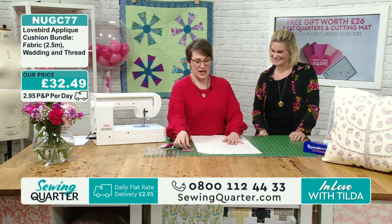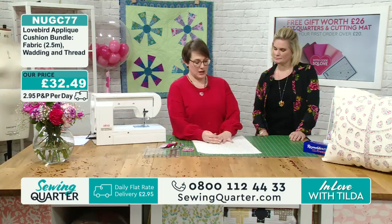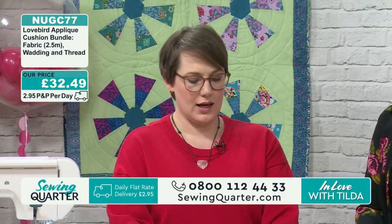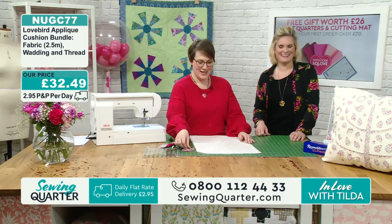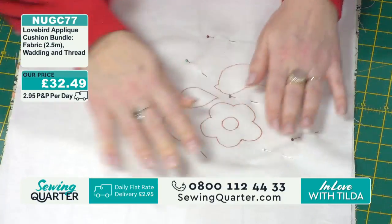But yeah, with this, absolutely, because you want to make sure all 3 layers are flat. You don't want to end up with creases underneath. You'll get ripples, won't you, otherwise? Yeah, you'll get ripples and it just looks not very nice. So I might just do one more. Oh! Just to be extra. Okay, and then we're going to sew.